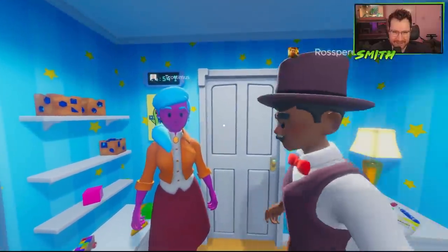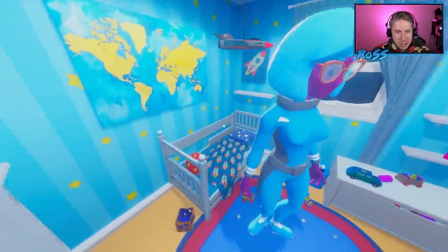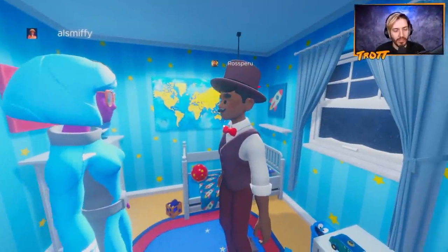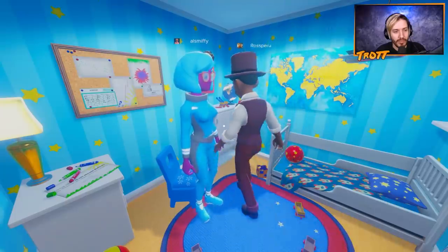Oh, hello. We're all squeezing into a room. Is this the first room? Look at those breasts. Did you choose that? Why are they so large? I can't see myself. Oh, I can't see myself either. What do I look like? You look like a regular man with a top hat and a bow tie. Like a plum waistcoat, plum trousers, a plum hat, a red bow tie.